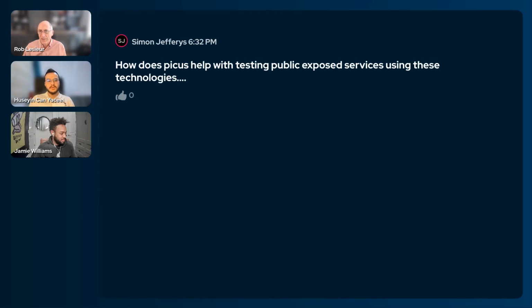Okay. And then one last question we have here, which is, how does Picus help with testing publicly exposed services using these technologies, which I think is on the EASM side of the equation on attack surface? We have an attack surface validation module, and also in our security validation module, we have initial access techniques. For example, we have web exploitation techniques. We simulate known exploitation of known vulnerabilities in web services. One of the most popular ones was Log4Shell for a couple of years, and we have many others in that regard, and we can simulate initial access techniques for publicly exposed services.